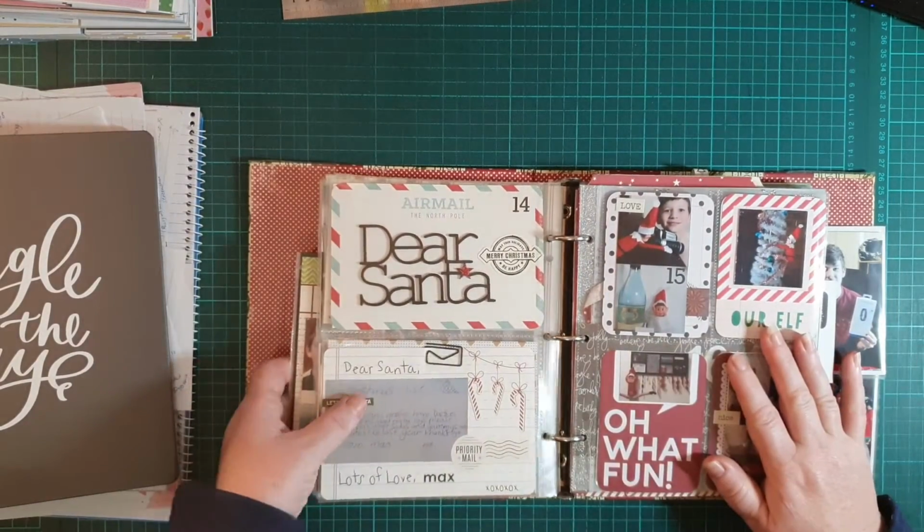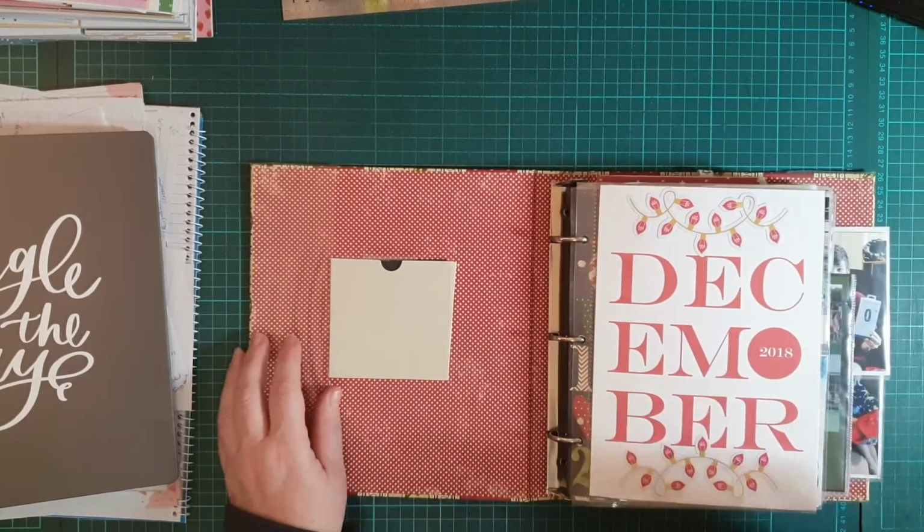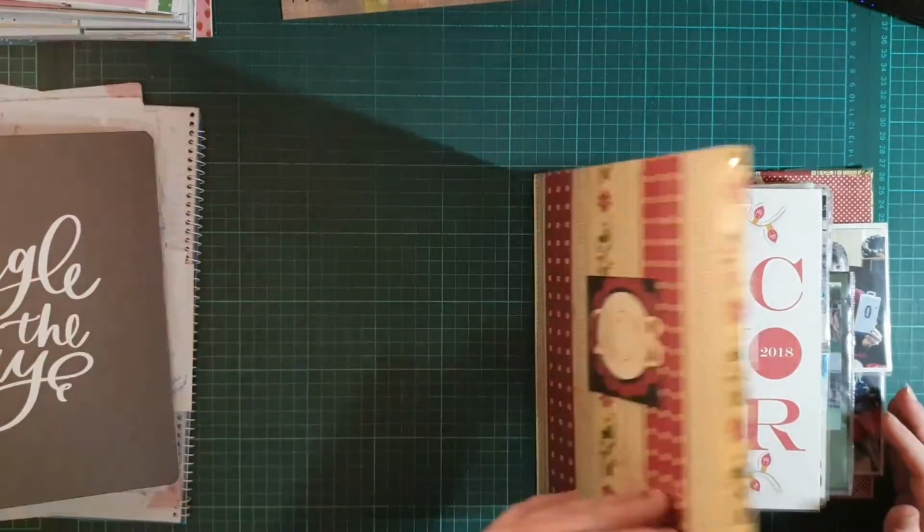2018 done. So I like the interactive pages more than I like just the plain flat pages. That's why this year I'm going to do a little bit more of that.